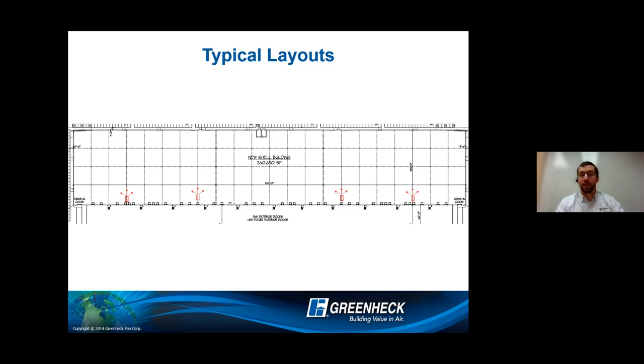Probably the biggest mistake I see when applying this equipment is using a low velocity, say a four-way drop box style diffuser, that doesn't get that air down to the floor and create that air rotation effect.